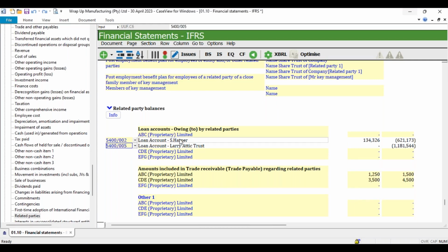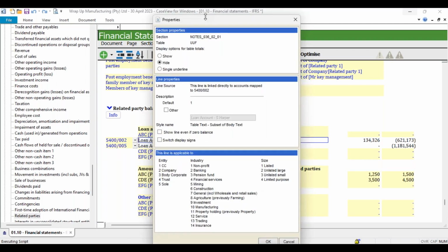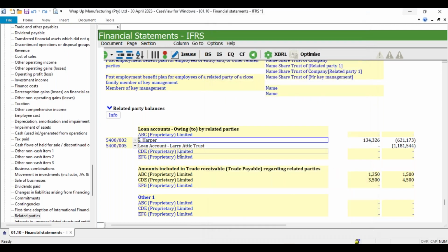Okay. A polite reminder as well to everybody, you can also right-click, go to properties for your name. Let's say loan account as Harper and change it to, for example, as Harper. Right-click properties, select the other, and you can press change the name, and it will be updated accordingly.